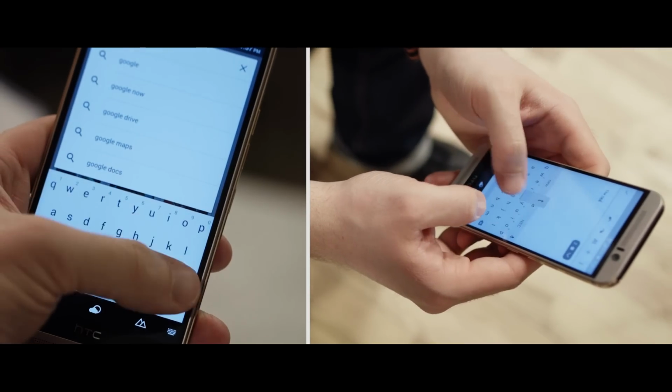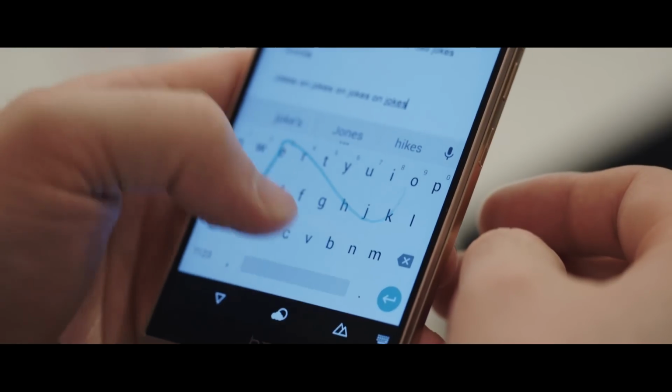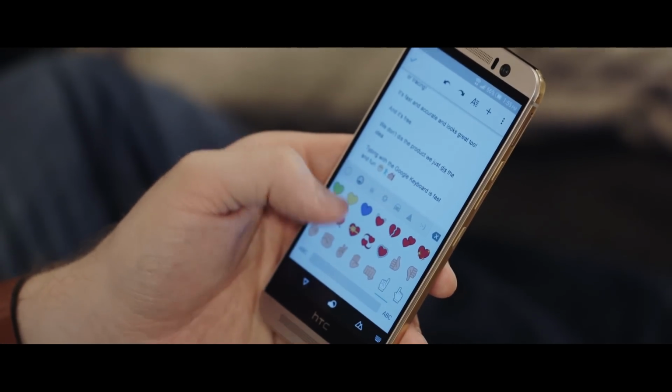It's fast and responsive when you want to type out characters, and it also has a great tracing option for when you only have a single thumb to spare. It also has word prediction, built-in emoji, and a design that fits in with Google's material design rules.